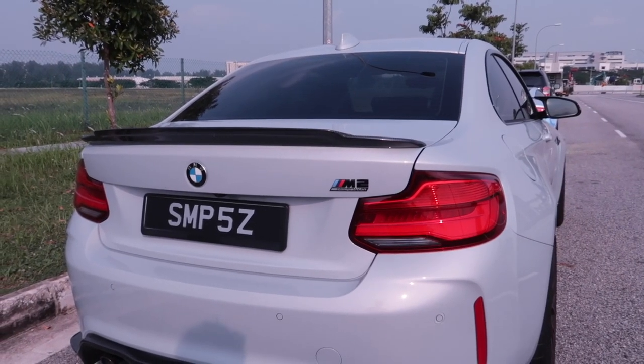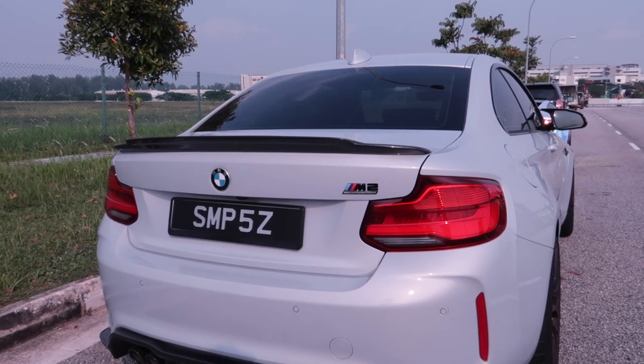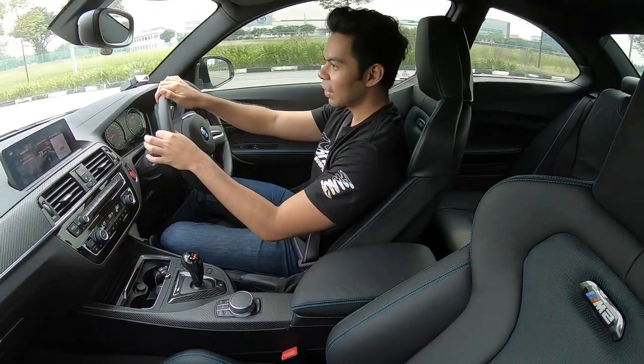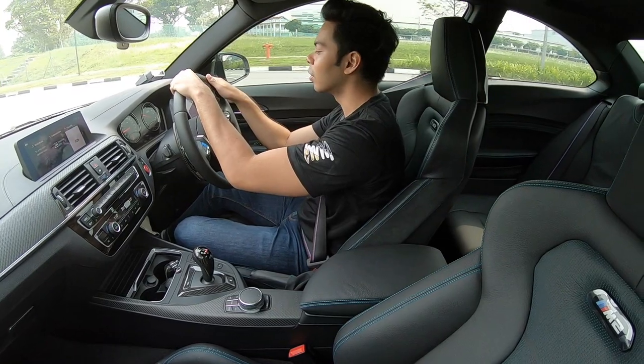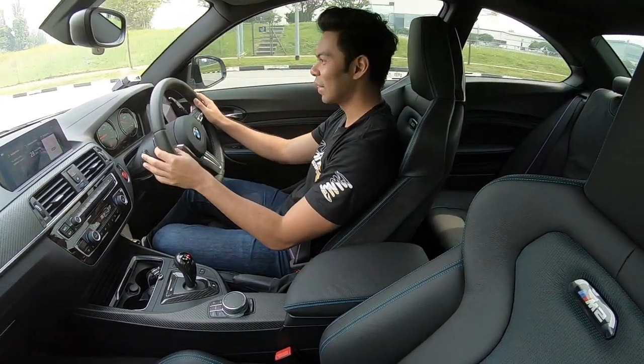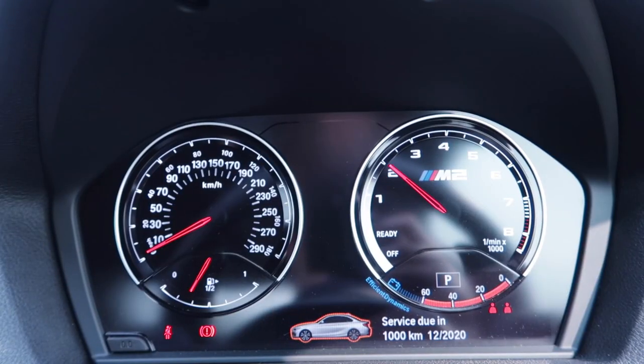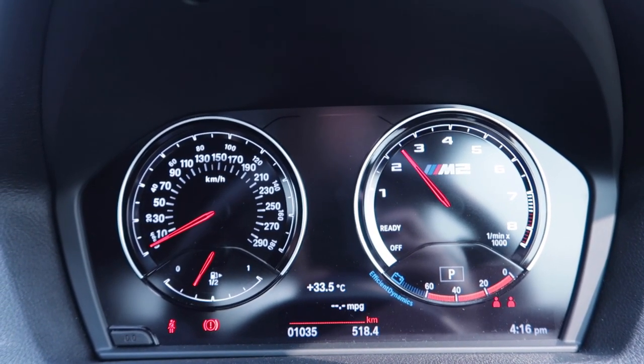Now back to this car. This BMW M2 Competition that I'm driving is actually brand new. It only has about 503 kilometers on the clock. So because the engine hasn't run in yet, I was told not to rev this car past 4000 RPM.